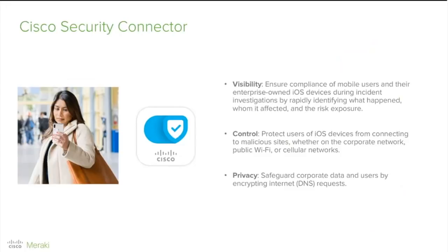I'll go over to a web browser in a second and show you how much people have actually been talking about this. There's been a ton of write-ups about it. The media is really loving it. Customers really loving it. But before I quickly show you those, just to recap on what this is, it's Cisco Security Connector. And it basically makes it so that there's a way to get even more visibility, control, and privacy on your supervised iOS devices.